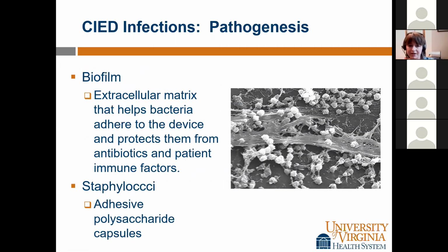So part of the issue in treating device infections, or really any hardware infection, is that many of these bacteria end up in what we call the biofilm. We don't talk about the biofilm very much, but it's critically important because it defines how we have to manage these infections. The biofilm is an extracellular matrix that helps bacteria adhere to devices and then protects them from antibiotics and patient immune factors.